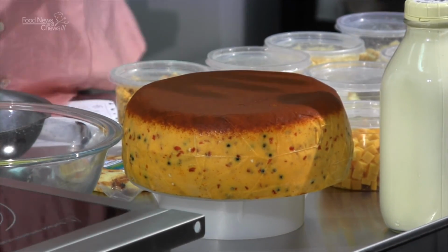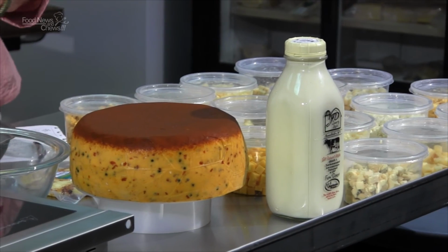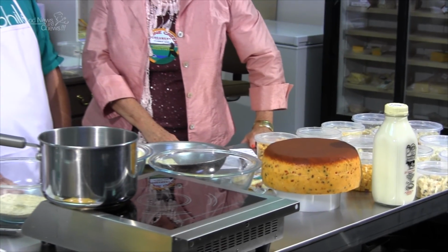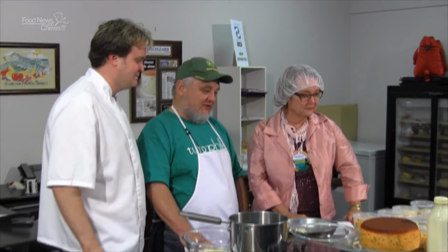I love that. And we're sitting here too with the milk. This is the special milk that you use, the Mennonite milk. They're outside of Bowling Green. It's low temperature pasteurized, not homogenized, so it's wonderful, wonderful milk. It's not like store-bought milk at all.